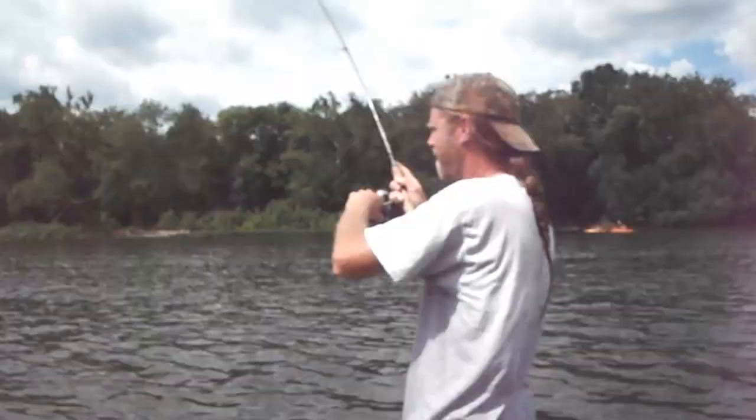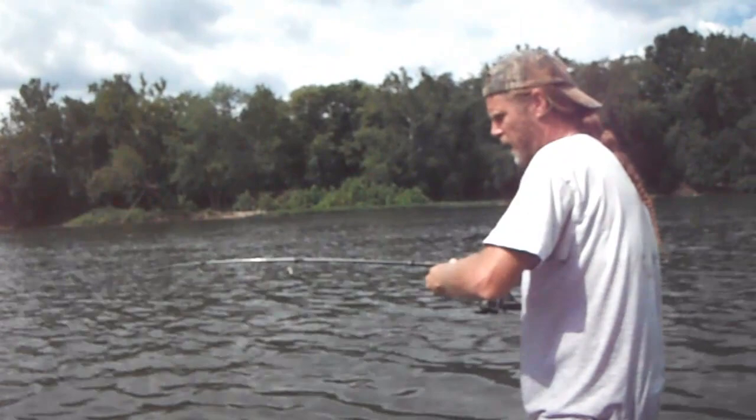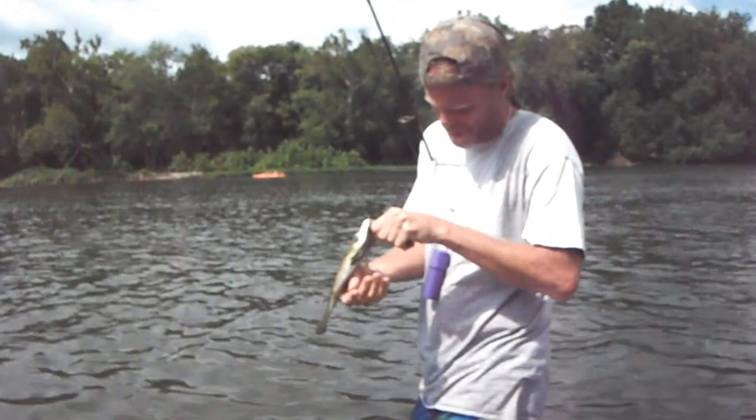Yeah, there he is. Oh, that ain't no cat. Oh, come here. Nice little smallie. I'm starting to wonder if we're gonna see any of these today, because we haven't caught any yet, but definitely a lot of them in here. This is kind of small, he's gonna go back. But I'd like to catch a few bigger ones.